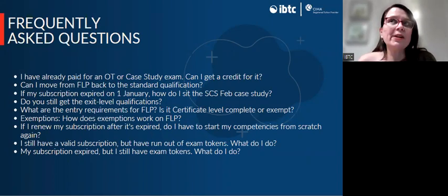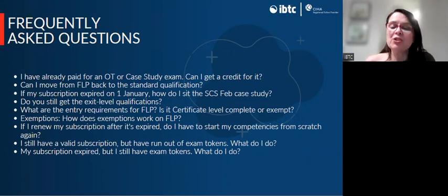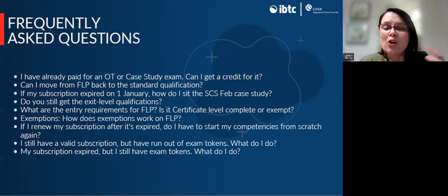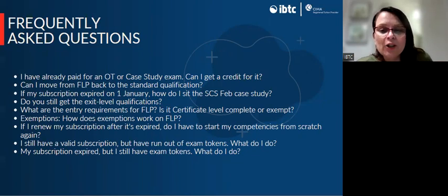If I've now opted for FLP, but I'm struggling so much, I love the OTs and that I don't have to do the exam, but I just can't get through my case study. Can I move back to the professional qualification, the old traditional way of doing things? Yes, but you have to wait for your subscription to expire and then you can go back. At the moment, any competencies you obtained on FLP cannot be carried back over to the professional qualification. So if you've completed all the competencies on FLP for E1, when you go back to the professional qualification, it won't count as an OT exam pass. Do I still get the exit level qualifications? Yes, you do. You get the diploma and the advanced diploma in management accounting.